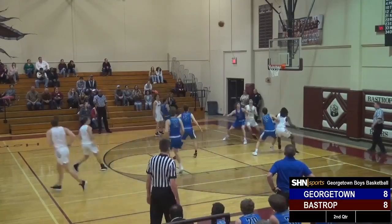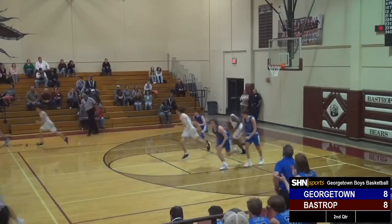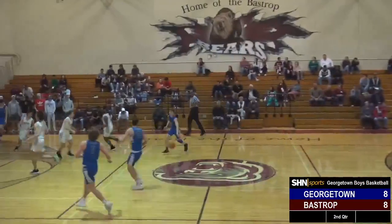Man-to-man defense for the Eagles. Rodella pops open wide on the three-point shot. Left wing, it's no good. Into the hands of Thomas. He'll push it across the timeline.